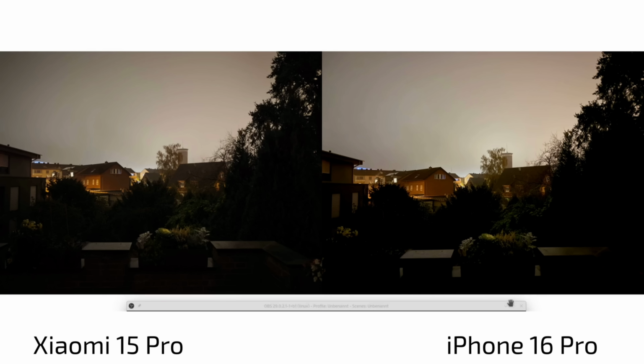So the night photos, we start off with the main camera sensor. Taking at night, I couldn't see much. There was a bit of mist going on there because it suddenly got very, very cold, and both offer a very similar result, with the iPhone taking a little bit longer exposure. I think it was 3 seconds, where the Xiaomi 15 Pro had only 2 seconds to get this photo done.